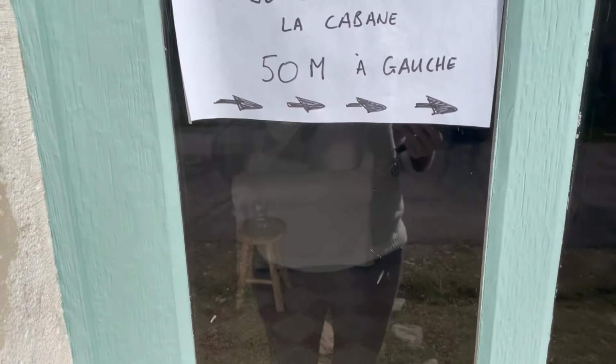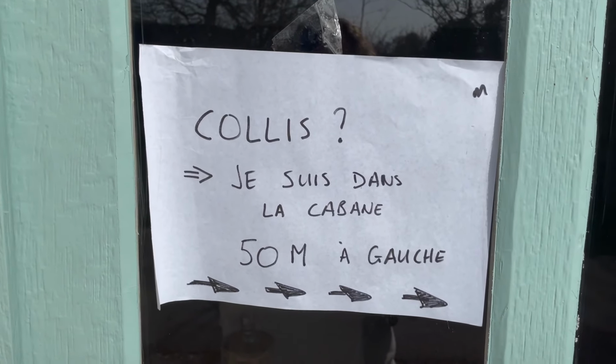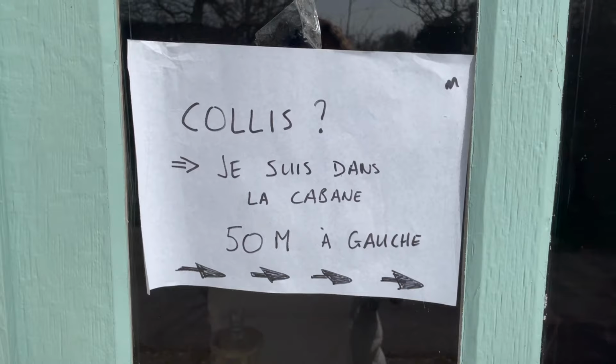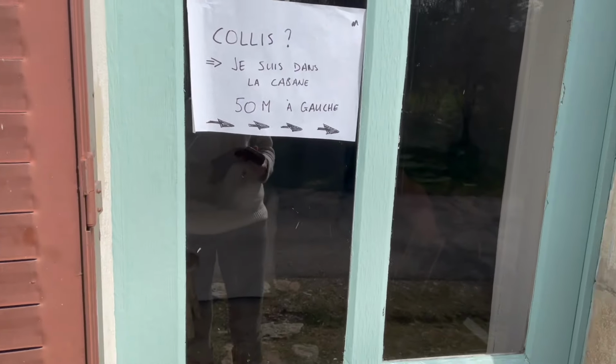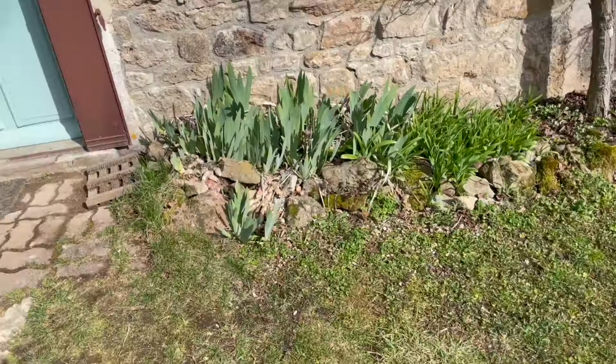We're home. Olav is in la cabane. 50 metres à gauche. First to the right, and then it's on the left, and Cody is with 1L. But anyway, he's been working hard. Let's check out what the cabin looks like.